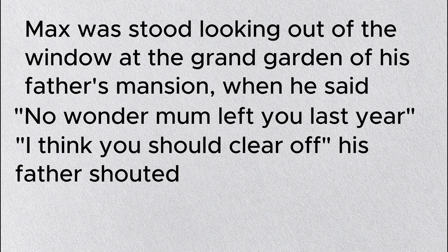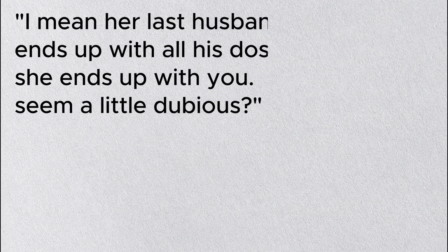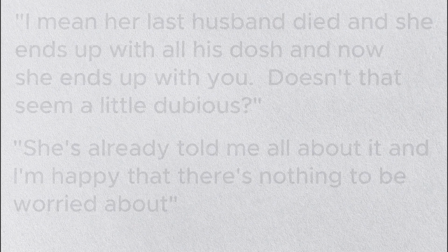"I think you should clear off," his father shouted. "But don't you think it's fishy?" Max pressed. "I mean, her last husband died and she ends up with all his dosh, and now she ends up with you. Doesn't that seem a little dubious?" "She's already told me all about it, and I'm happy that there's nothing to be worried about."